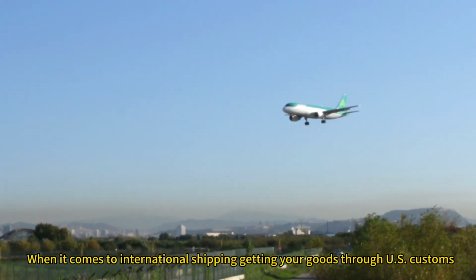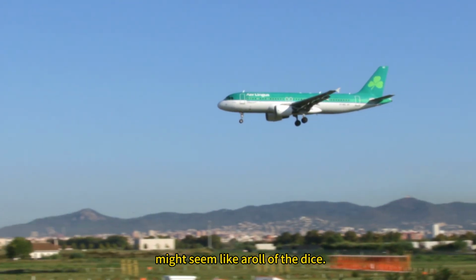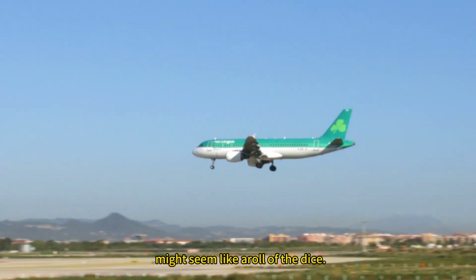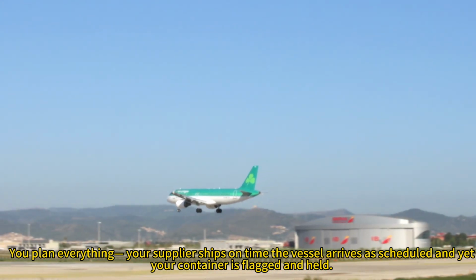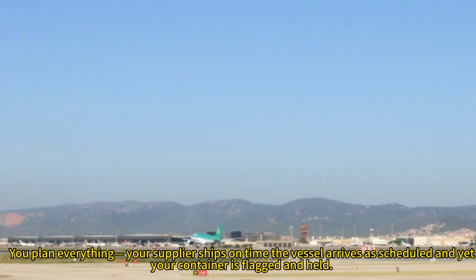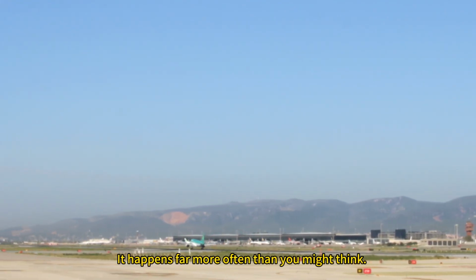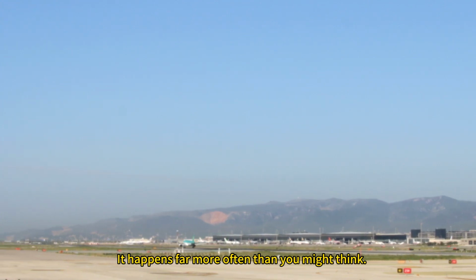When it comes to international shipping, getting your goods through U.S. customs might seem like a roll of the dice. You plan everything, your supplier ships on time, the vessel arrives as scheduled, and yet your container is flagged and held. Sound familiar? It happens far more often than you might think.